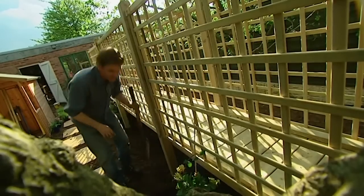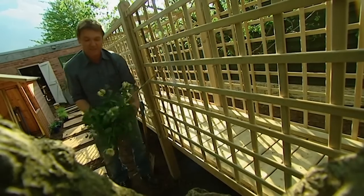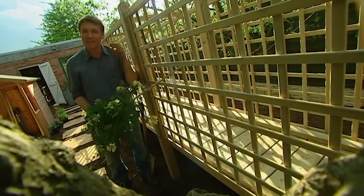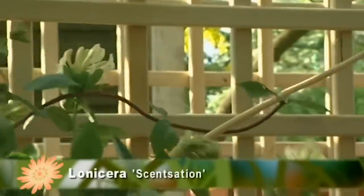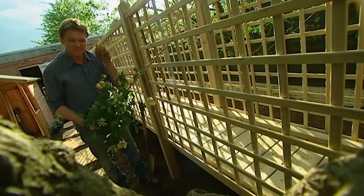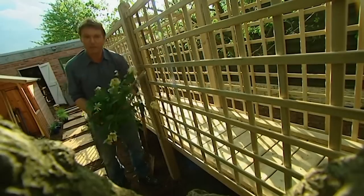Now, it's important to have scent in a garden. It's another sense which is very important to stimulate, and honeysuckle is very good for that. It smells absolutely fantastic, and that gets even better in the evening. We need some climbers to grow over this crawlway here, and that's really good for this honeysuckle because sometimes they get a bit of mildew, and having that ventilation here will stop that from happening.